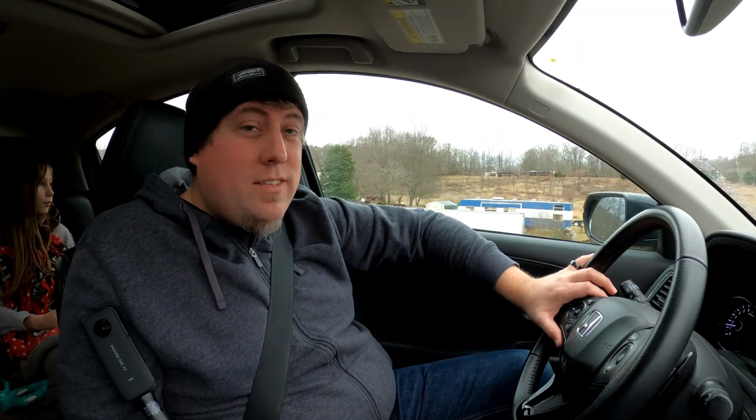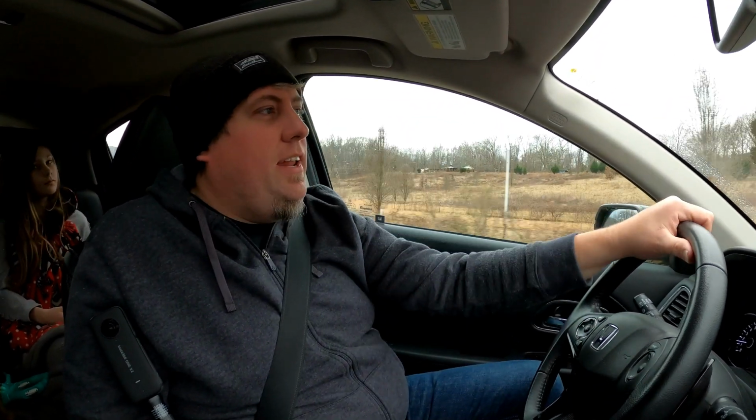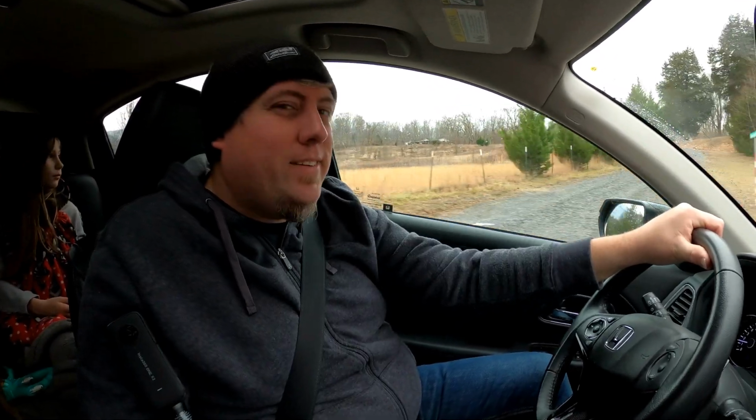All right, so that was it for Foothills Parkway East. It's very short, but some beautiful overlooks. And I think it's really just going to give us a little taste of what we're about to see in Foothills Parkway West, which we're heading to right now.